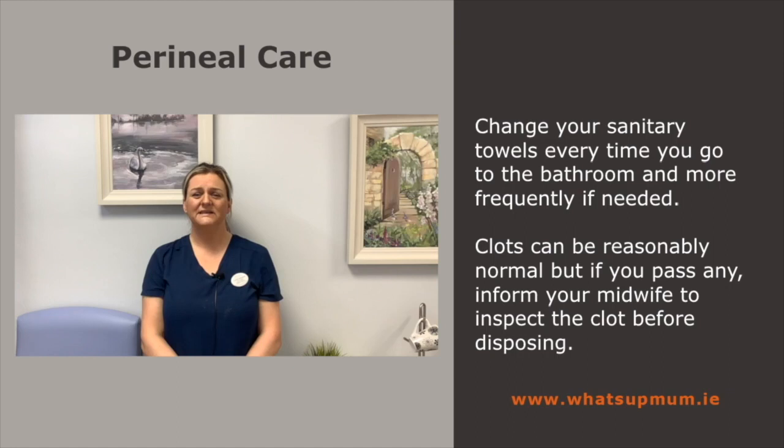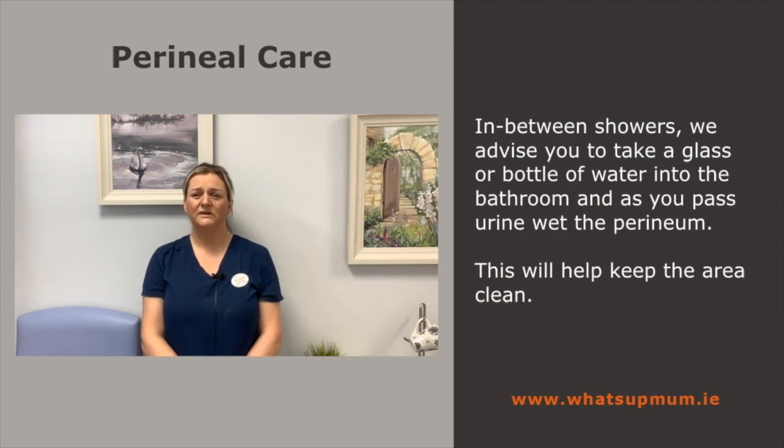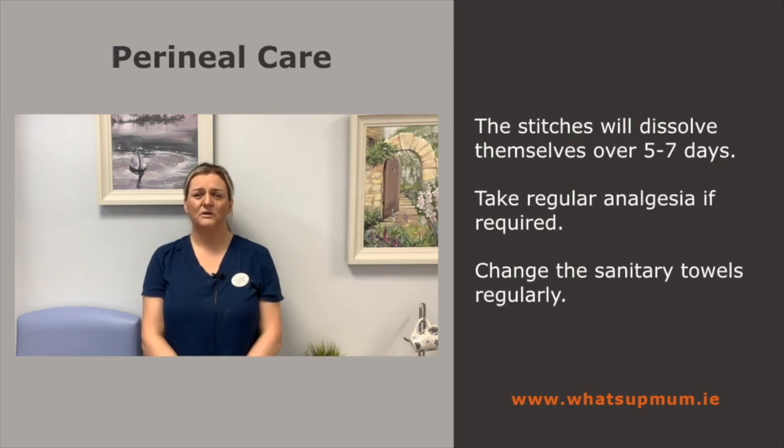Clots can be reasonably normal, but if you pass any, inform your midwife to inspect the clot before disposing of it. In between showers, we advise you to take a glass or a bottle of water into the bathroom as you pass urine. Wet the perineum, this will help keep the area clean. The stitches will dissolve themselves over 5 to 7 days. Take regular analgesia if required, and change the sanitary towels regularly.